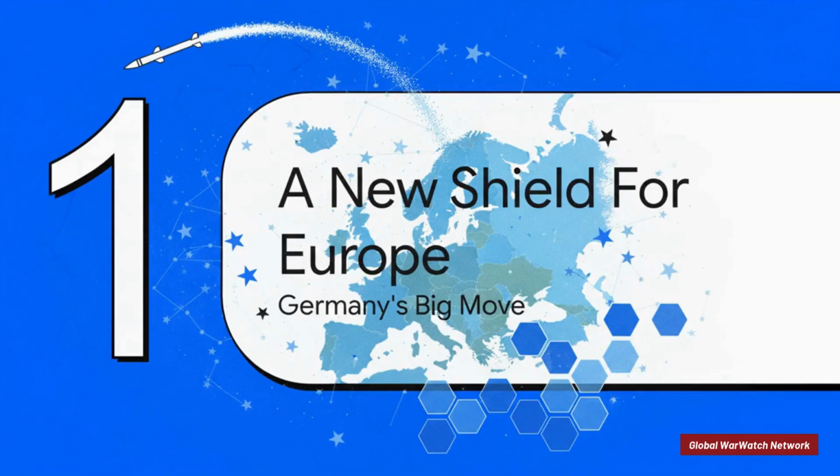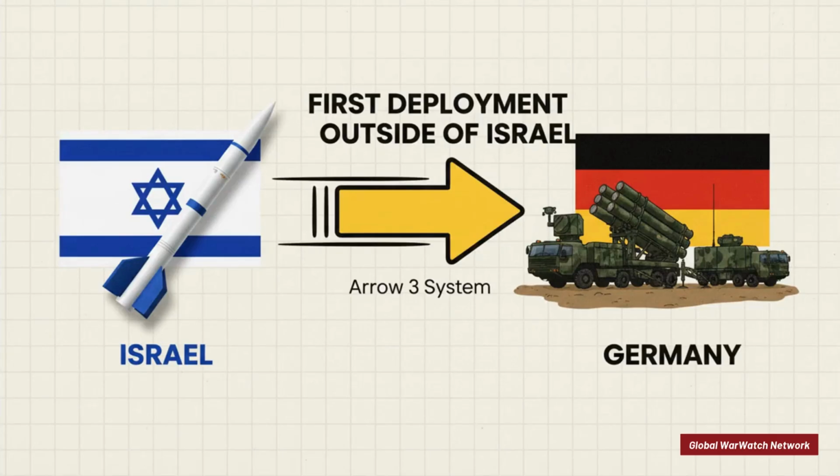So, let's kick things off by looking at what this new shield really means for the security of Europe. The main event here is Germany officially activating its first Arrow-3 missile battery. Now, this is a huge deal because it's the first time this cutting-edge Israeli system has ever been deployed outside of Israel. It's giving NATO a brand new and absolutely critical layer of long-range defense.